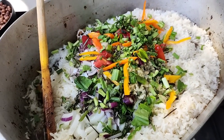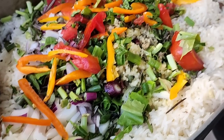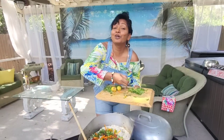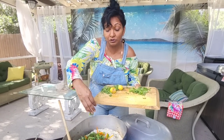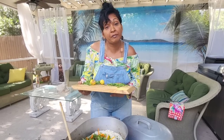Let me tell you, cook-up is not cook-up without fine leaf thyme. Guys, you know it, cook-up is not cook-up without fine leaf thyme. I have some fresh thyme, but it's not very big. So right now I'm using the fine leaf, the dry thyme. But before the cook-up is finished, we'll go get some fresh thyme and put it in.